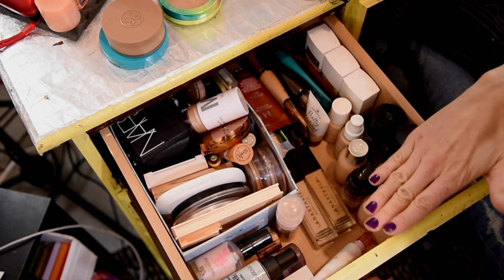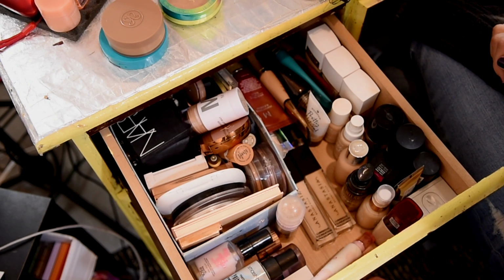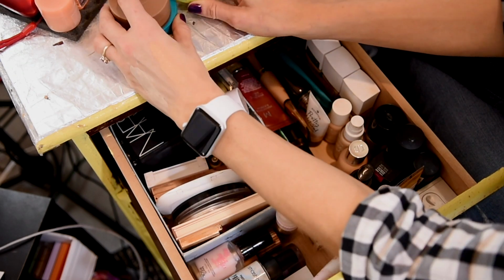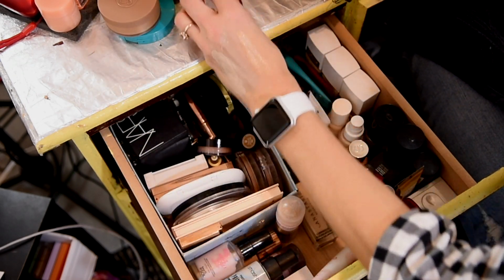Okay, they're my primers, foundations. That is so much better. Let's now dig into my bronzers here. I've got a couple up here on my desk. So I'm gonna pull all these out.